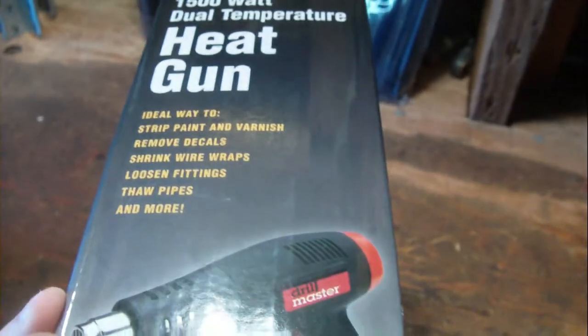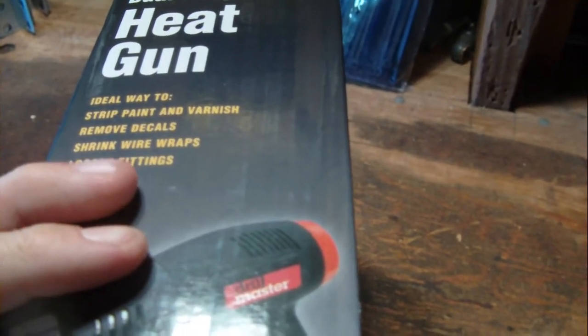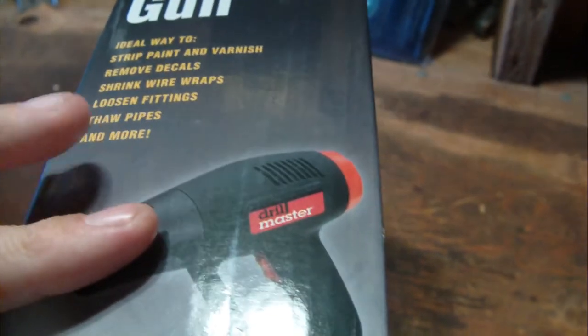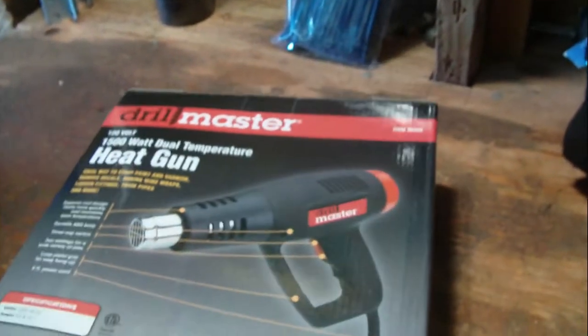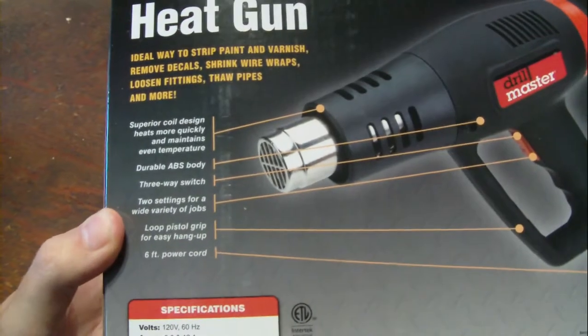I figured, we had that frozen pipe issue, but I think I know what went wrong there. It's just better to have one of these on hand. It's for stripping paint, removing deck holes, shrink wrapping wires, loosening fittings. Could have used that when I was messing with the water with the washer. Thawing pipes, that's what I mostly bought it for, the frozen pipes. And of course the glare, so I'll get my thumb out of the way. If you guys can read that.